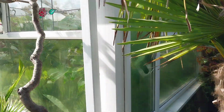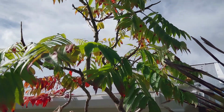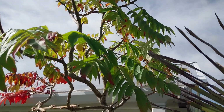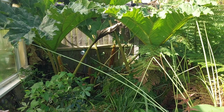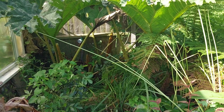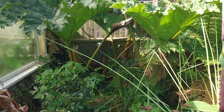Right, so that will be coming out, so I will have something of height to replace it. I'm going to be putting this roost tree in, or staghorn sumac. That will be going in the place to give me some height, and then again we'll have some shade, big leaf shade plants underneath there, and so that'll be a little project for next year.